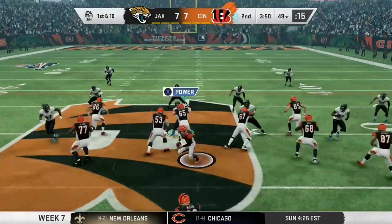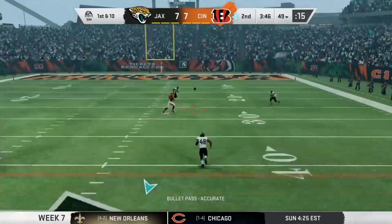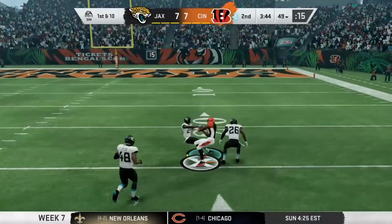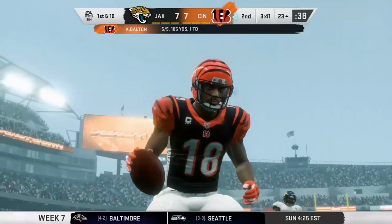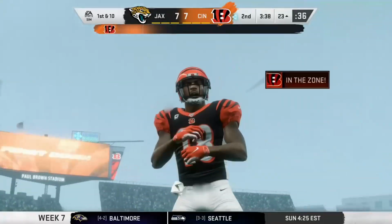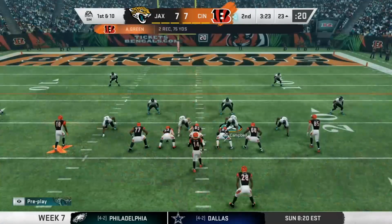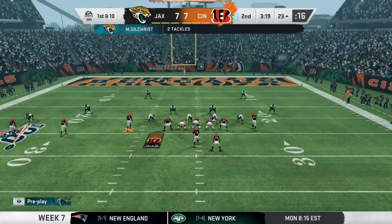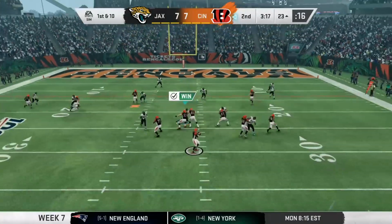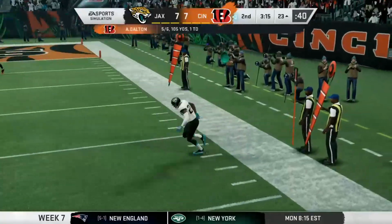Off the play fake to Mixon. This is Dalton. And that's complete. It's Green here. And he goes down, but not before getting this inside the 25. That's good for 28 yards. Dalton going to break the huddle, come up 1st and 10. And he's a perfect 5 for 5 here to begin the game. And Dalton to throw. And they're not able to hook up there.